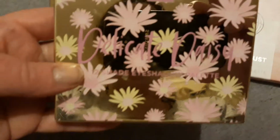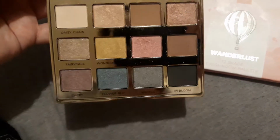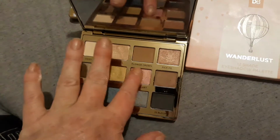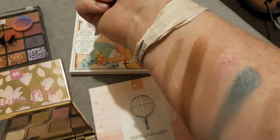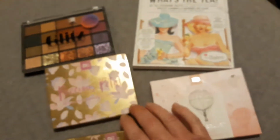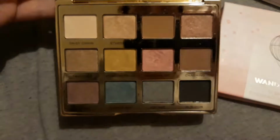So this is the Delicate Daisy palette, and this is almost like a pastel palette, I suppose. It's very cute packaging, as you can see, but it's just like these beautiful, soft shimmers with some really nice mattes. So there's the pink shade Sweetheart and the greenish turquoise shade Flower Bed. Sorry, there's some balm shade swatch next to it that I was playing with as soon as I got it. But yeah, as you can see, perfect for just sort of a muted look, and I will use this on my daughter in dance a lot as well.